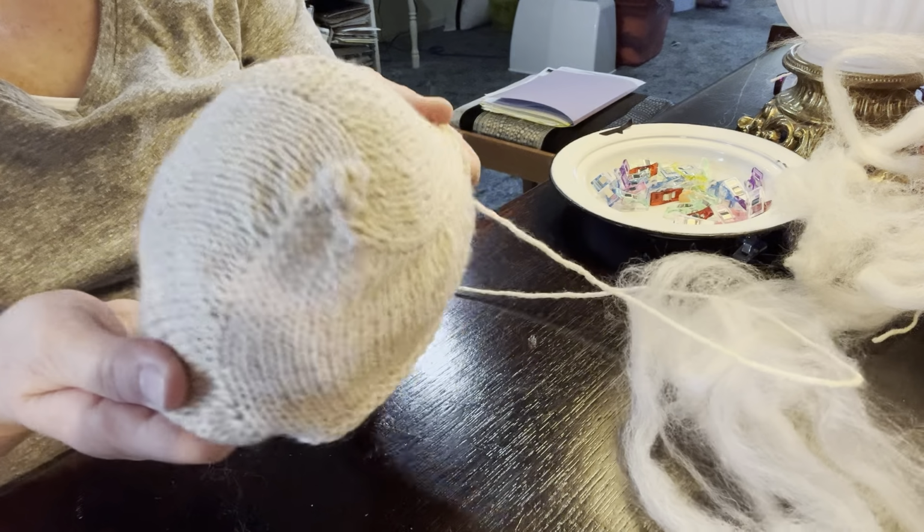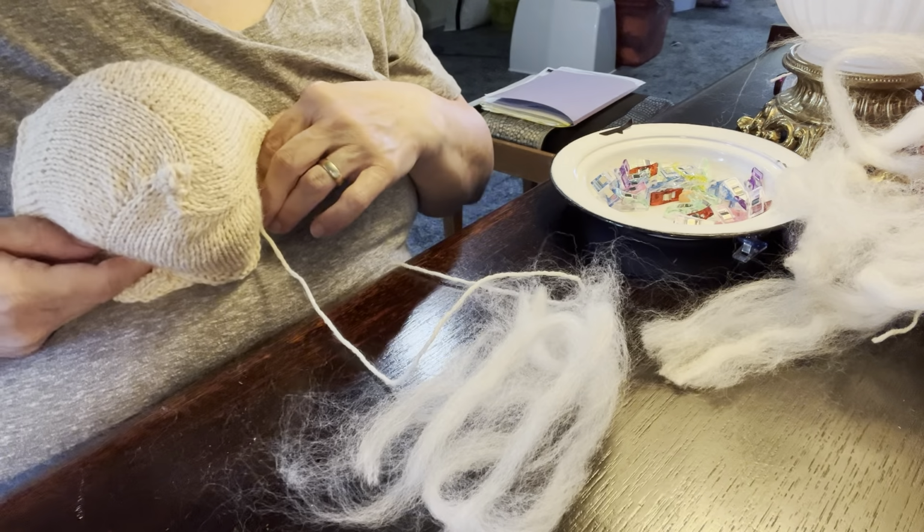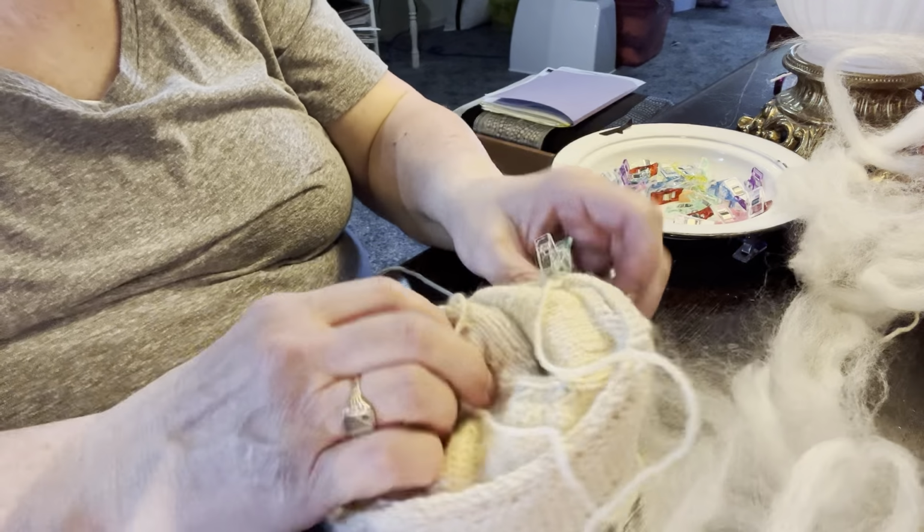Now look at that. Isn't that looking nice? Uh-huh. I think it's going to be the perfect size.